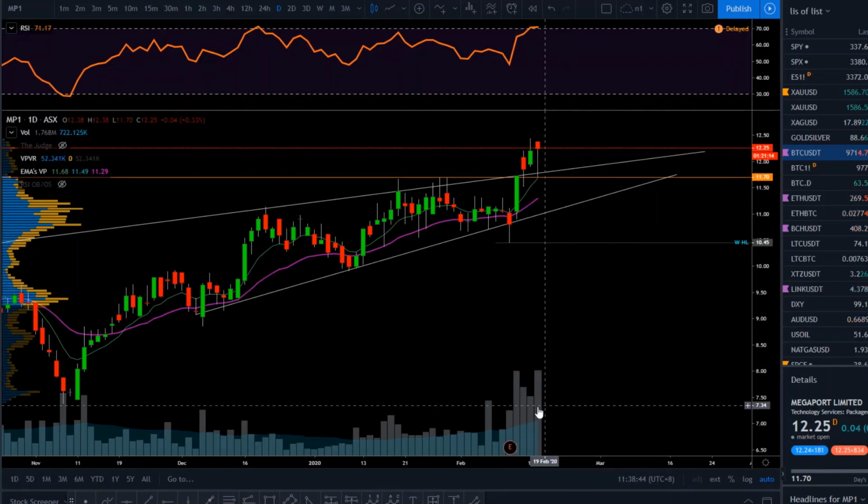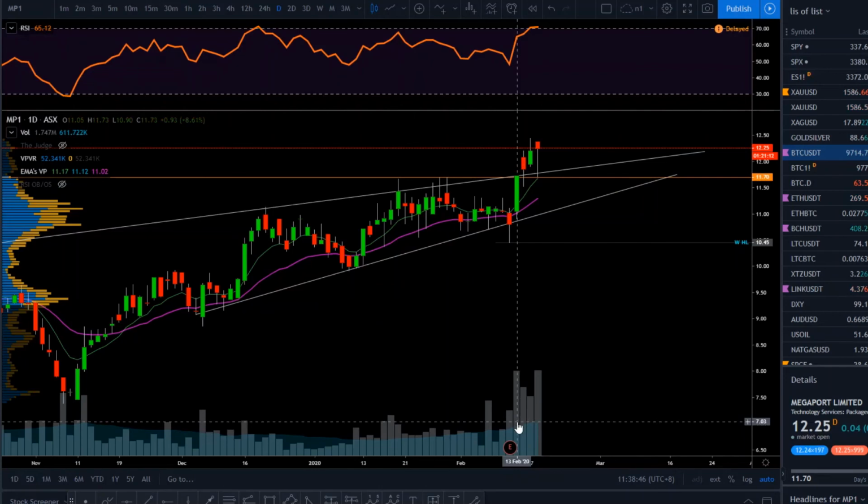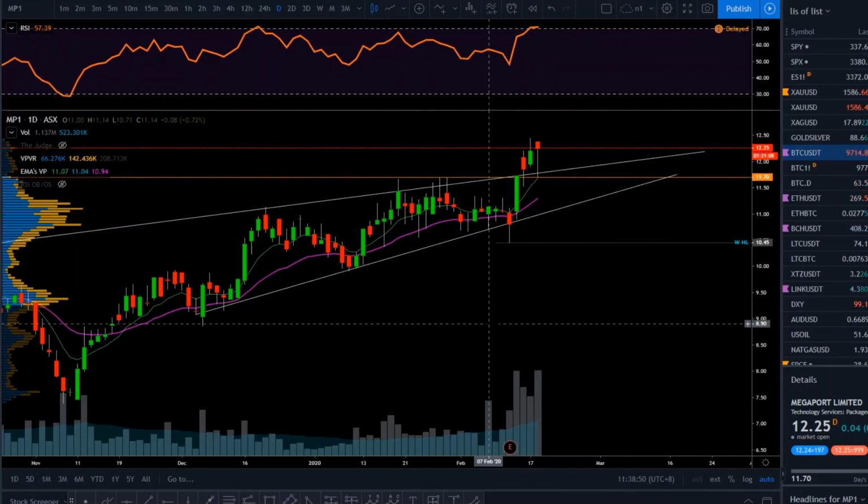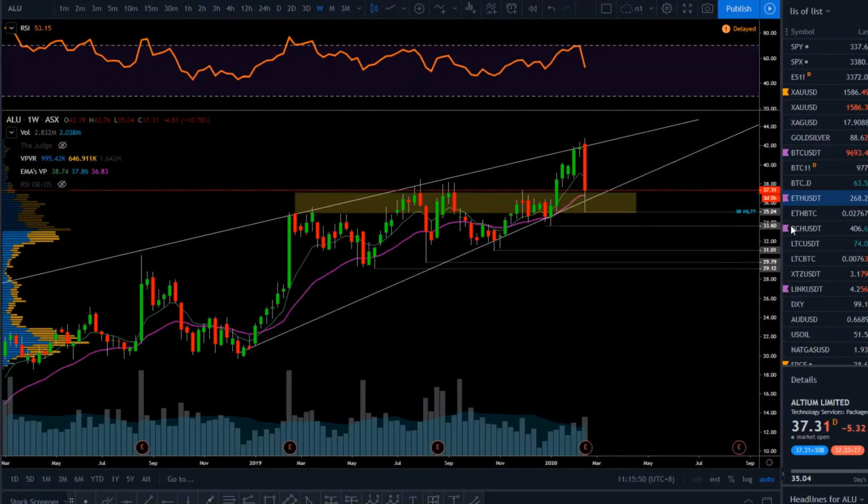So yeah, the volume looks good on the breakout. The support is here, so everything looks good. Yeah, that's it. So I'll give you a bonus.